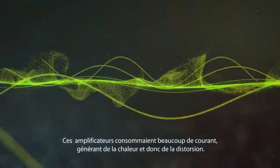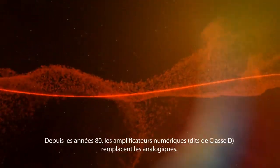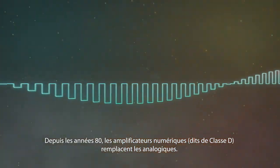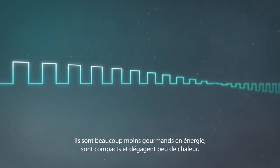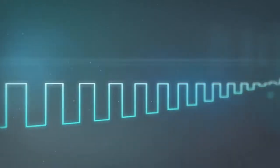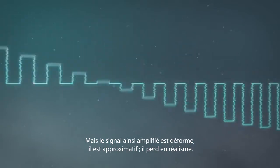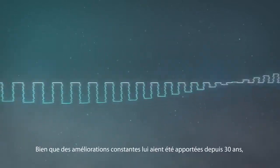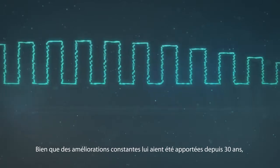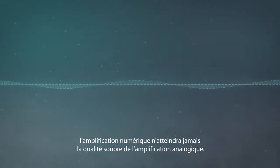These amps required a lot of electrical power, generating heat and therefore distortion. Since the 80s, digital or Class D amplifiers are replacing the analog ones. They are much less power-hungry. They are compact and give off little heat. But the signal amplified in this way is distorted. It is rough. It loses realism. Although constant improvements were made to it over 30 years, digital amplification can never reach the analog amplification sound quality.